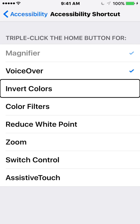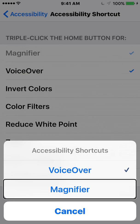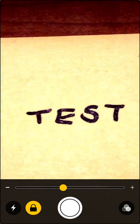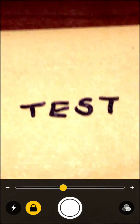So now I'm going to bring up the magnifier, again by triple tapping the home button. Alert. Accessibility magnifier button. Magnifier. And the first thing I'm going to say is the magnifier is completely compatible with VoiceOver, which is awesome. So thank you, Apple. Of course, they always think about, I was going to say everything, but I'll say they think about 99% of everything. But okay, so here we go.